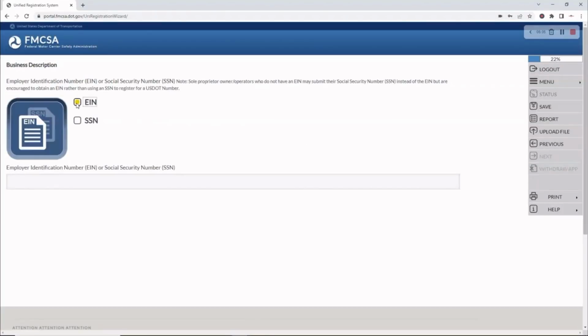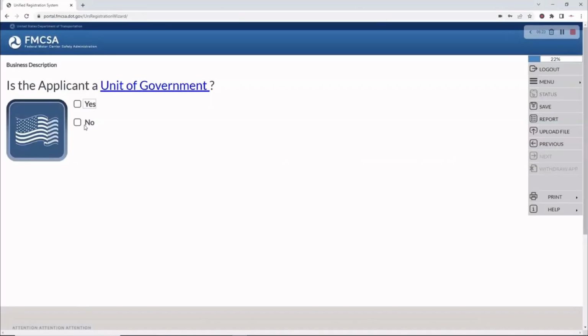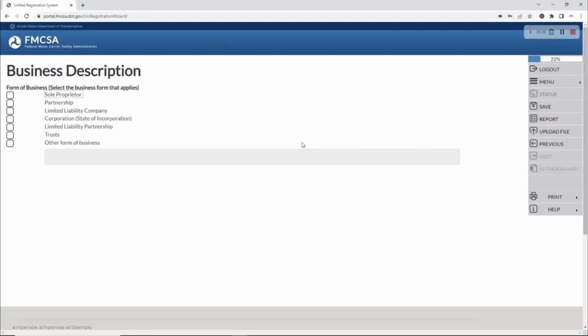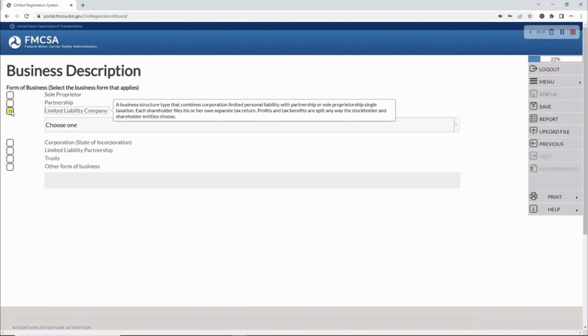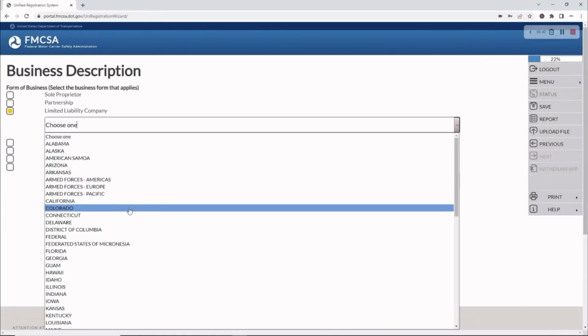And since I am registered with the Secretary of State and the IRS, I am going to be putting my EIN in there. If you are a sole proprietor, you would be putting your Social Security number in there. I am not a unit of the government. These are all of your business descriptions. So I am an LLC, so I'm going to click there, and I am going to select the state that I am registered in.